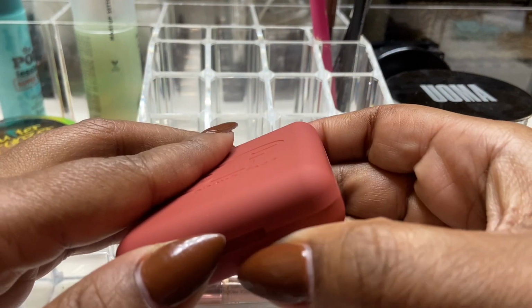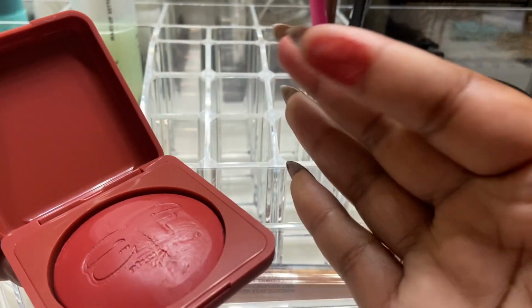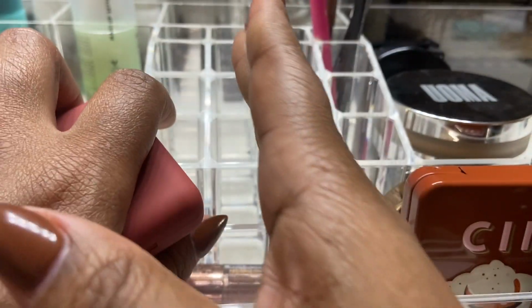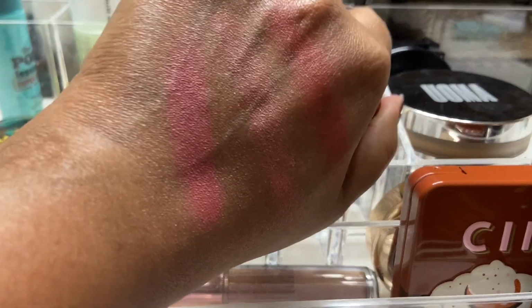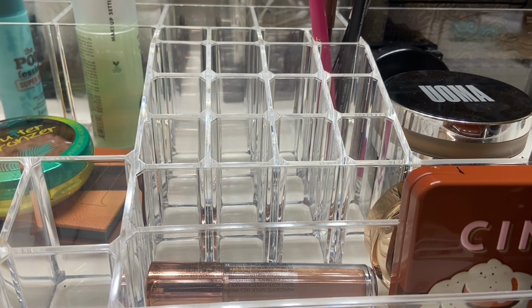This About Face blush. Oh, I just poked it. But let's go ahead and swatch it. It's kind of sheer when you swatch it, so I feel like it's going to go on sheer on the face. But this is what it's swatching like. The About Face. I don't know, friend. I don't know.